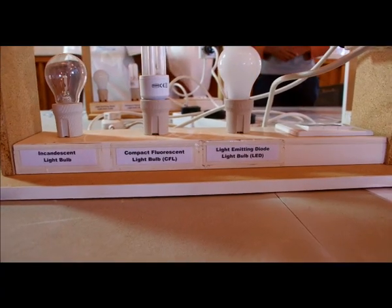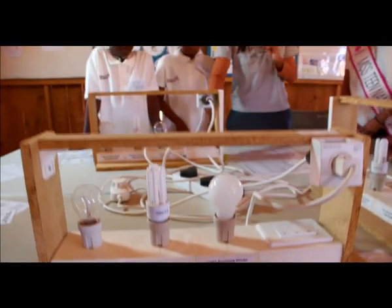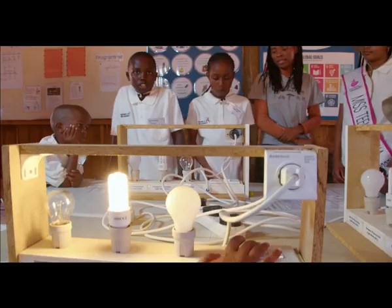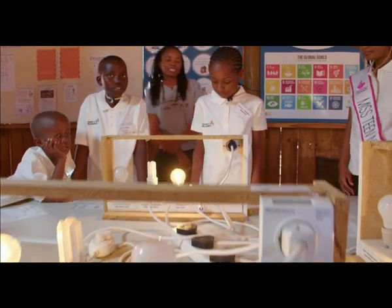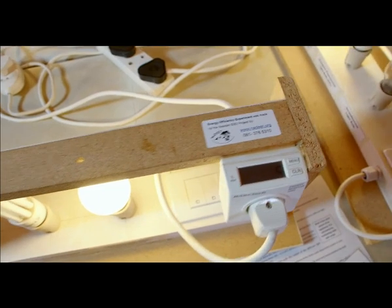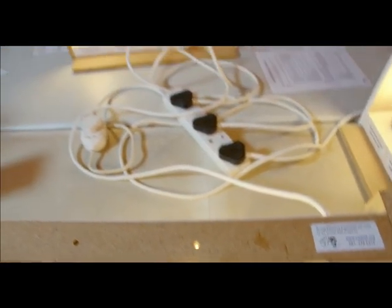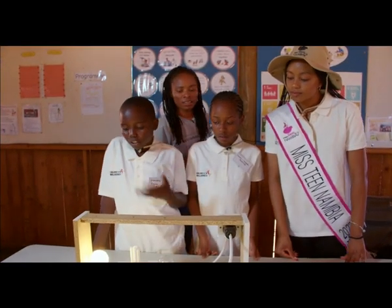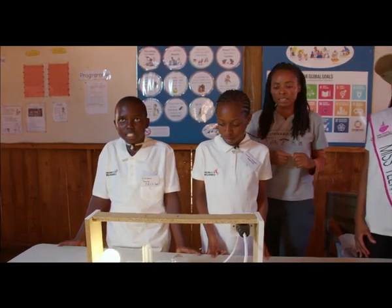Namely, the incandescent light bulb, compact fluorescent light bulb, and the light emitting diode light bulb. The learners began turning on each light bulb individually to determine and record how many watts it consumed. Here we have an LED light bulb, and it only goes up to 5. It uses just 5 watts, and this one is environmentally friendly.